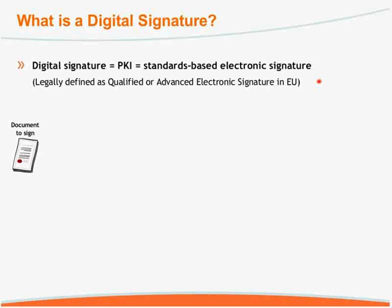With digital signatures, the technology can be used to sign multiple things, including documents, but also data stored in a database, or transactions. But typically in the life sciences marketplace, we're talking about signing of a document: an Office document, a PDF document, or another file format.